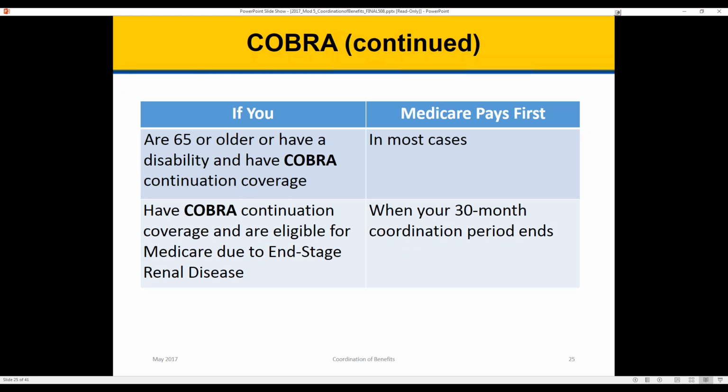Special considerations under COBRA: if you are 65 or older or have a disability and have COBRA continuation coverage, Medicare will pay first in most cases. If you have COBRA continuation coverage and are eligible for Medicare because of end-stage renal disease, Medicare then pays first when your 30-month coordination period ends.